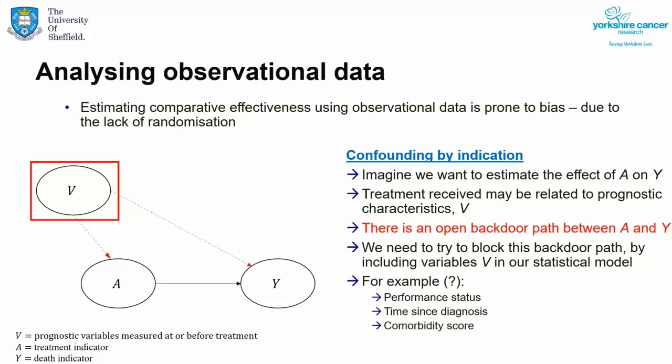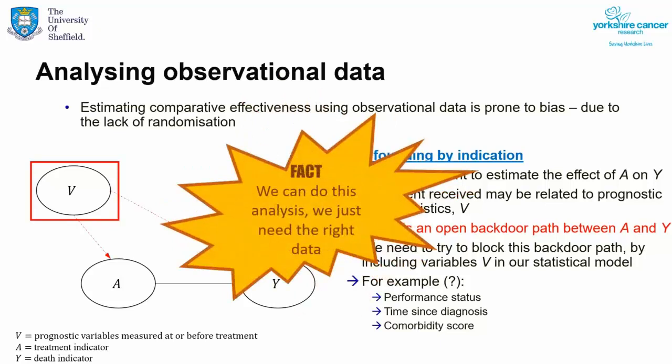set. As an aside here, thinking ahead to what we're going to be trying to do with cancer registry data, NCRAS data does include information on things like ECOG performance status, time since diagnosis, Charlson comorbidity scores, and several other things. But we don't yet know the quality of that data or whether other important variables could be missing, but something to bear in mind. So in a situation like this, we can estimate the effect of A on Y provided we have data on the relevant prognostic variables and control for them in our analysis.